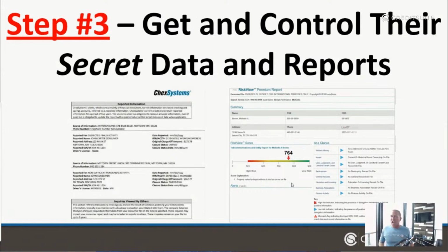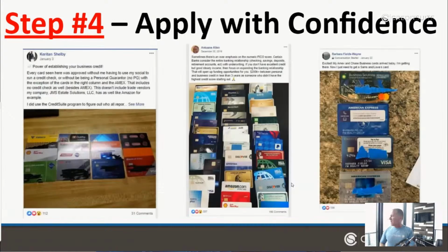Once I discovered this, I cleaned up my LexisNexis credit report. I was able to get merchant accounts easily. I'm able to get bank accounts easily. I'm able to get loans, SBA loans, in less than 2 weeks. The whole world opened up once I realized where they were getting their data from and what they were doing to actually control them.